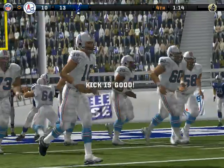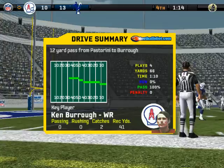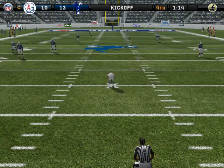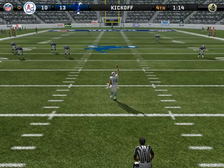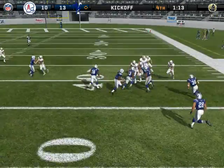The point after is good. The Oilers get closer but still need another score. I think that this team has really created some opportunities and has grabbed the momentum. If they can recover this onside kick, they should be able to get into field goal range and tie it up. Here it is. They don't get it.